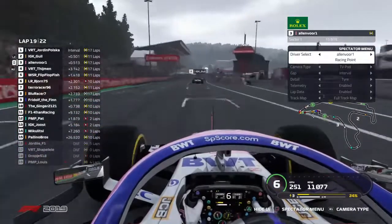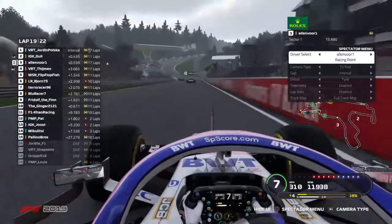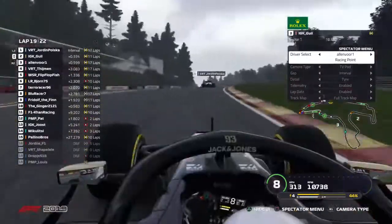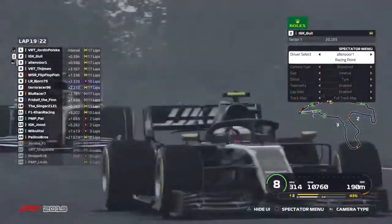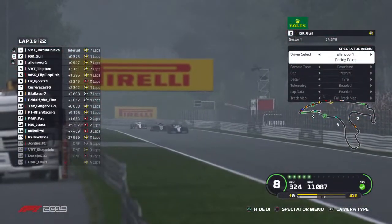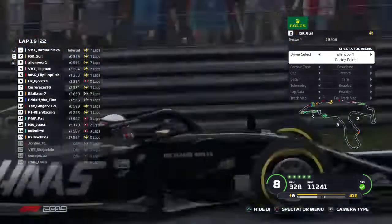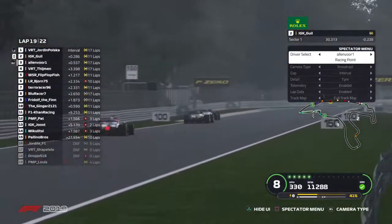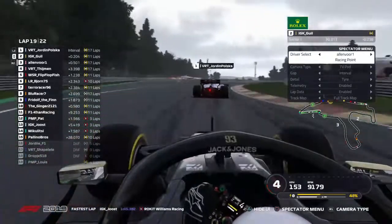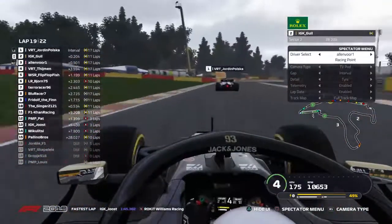Alan Vore's also closing up to the gap. He's still got DRS, so don't count him out, because he might be able to close the gap to Jordan as well. We go up the top of Radion. We see these cars come past at 320 kilometers per hour. DRS is enabled. He's in the slipstream of Jordan. Is he going to send one up the inside into Les Combes? No, he won't. Joost sets the fastest lap of the Grand Prix, but he's way down in 13th.